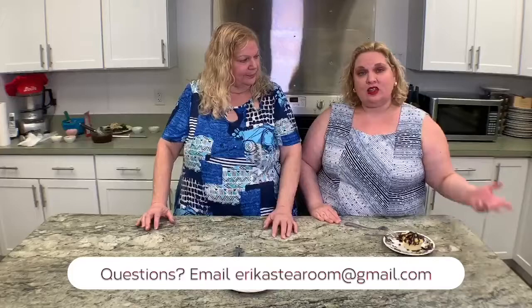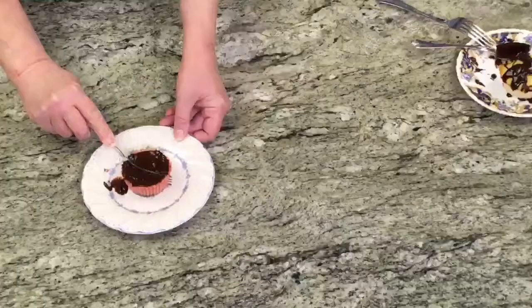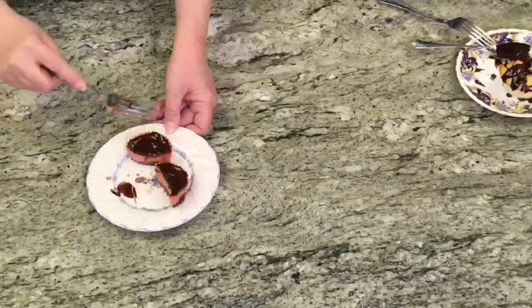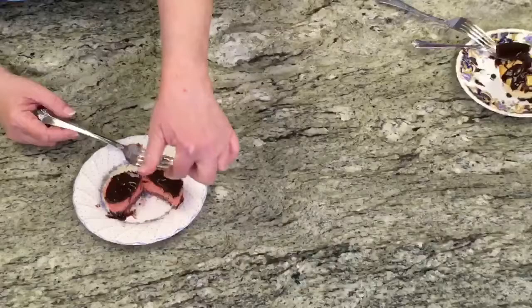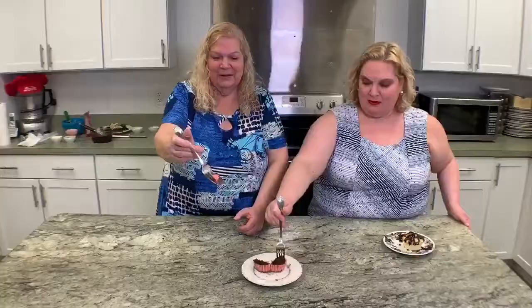Now let me cut this open so you can see the middle of this panna cotta, what it looks like. Look how beautiful that panna cotta is. Isn't that pretty? It's the strawberry all the way through, and just that chocolate gives you a little something special for Valentine's Day, because everything is strawberry and chocolate. Look how beautiful that is.